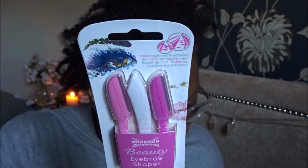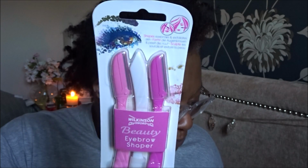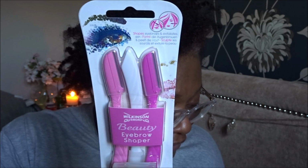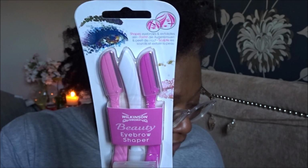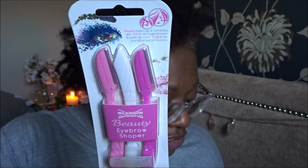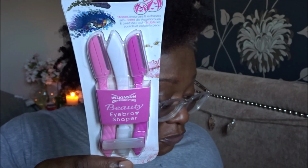Beauty eyebrow shaper. I will try a new beauty tool to shake up my beauty routine. Okay, this must-have beauty tool can be used to shape brows and to gently remove fine hairs from your face. It comes with a protective cap for on-the-go use, as well as a precision cap for precise eyebrow shaping. Cleanse first, hold your skin taut, then gently glide the razor in the direction of hair growth. Recommended retail price £3.99.